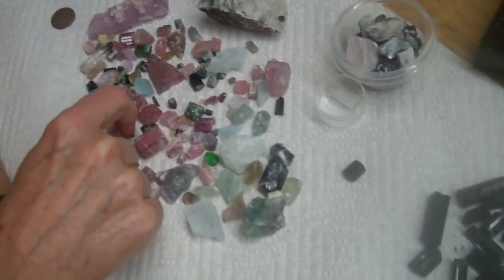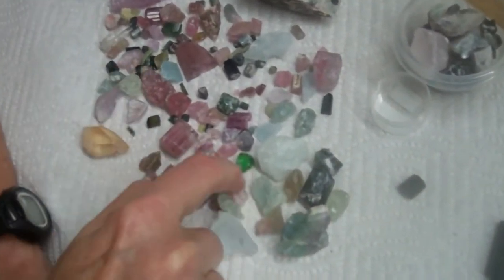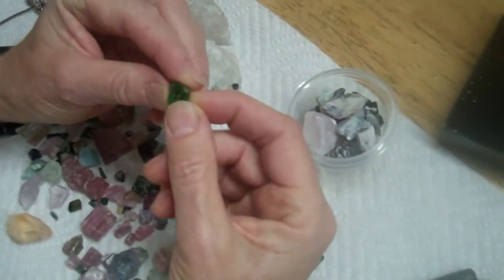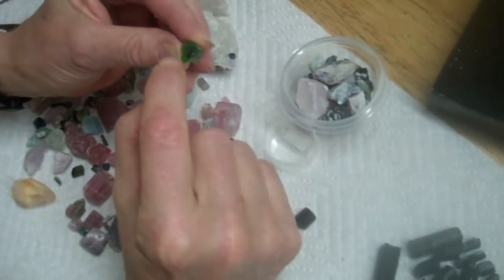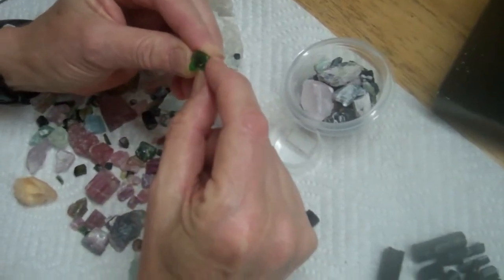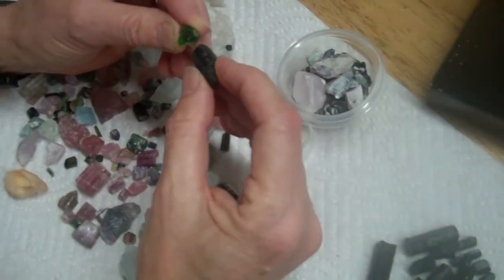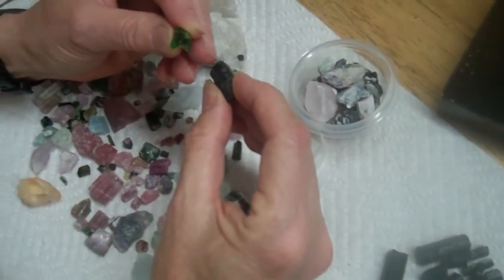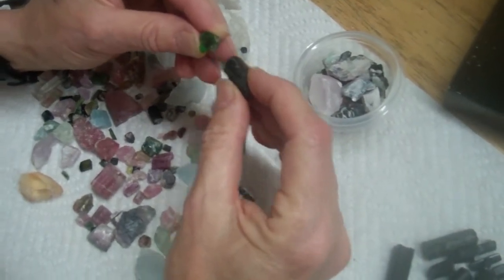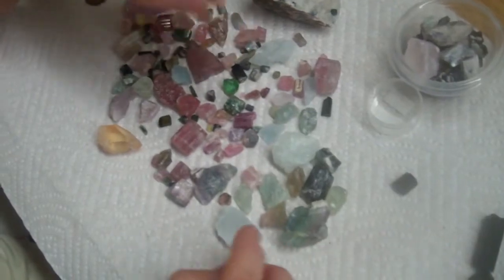But it goes from a dark green all the way down to... I thought this was part of a Coke bottle until we saw this right here, and this is the markings of tourmaline. It's the same markings that you'll see in other tourmaline. See on here the striping? So then we realized it's just a beautiful piece of green tourmaline.